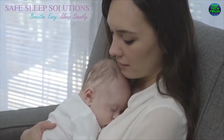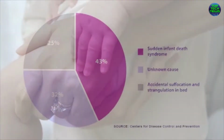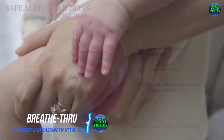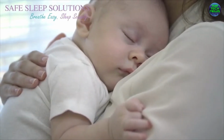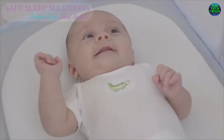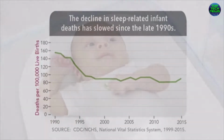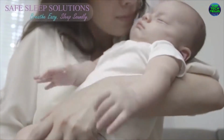Pretty lofty goal, huh? Well, each year in the U.S., about 4,000 infants die unexpectedly during sleep time from accidental suffocation, SIDS, or unknown causes. The National ABCs of Sleep, or Back to Sleep Program campaign, says to lay your baby alone, on their back, in their crib. This has been an enormous success and has reduced these unexpected deaths by 50% in the past 20 years. But we want to take it to the next level.